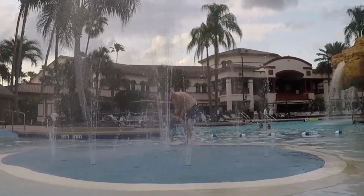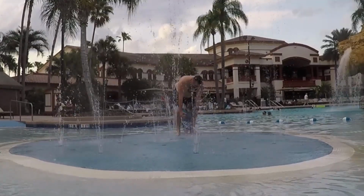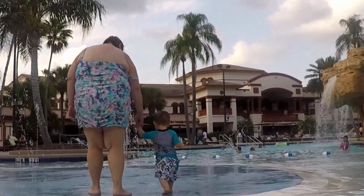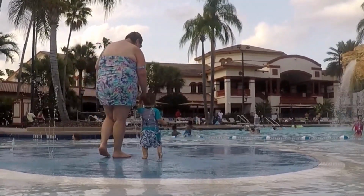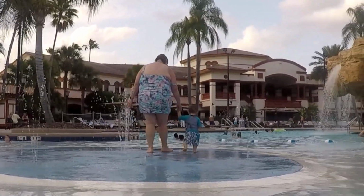He just wants to go to the water and that's it. He's like, forget this splash pad thing. So little boy and I have already run through the splash pad when it was full on. Now Kristen's taking him out, just exploring a little bit. He loves it. He absolutely loves it.